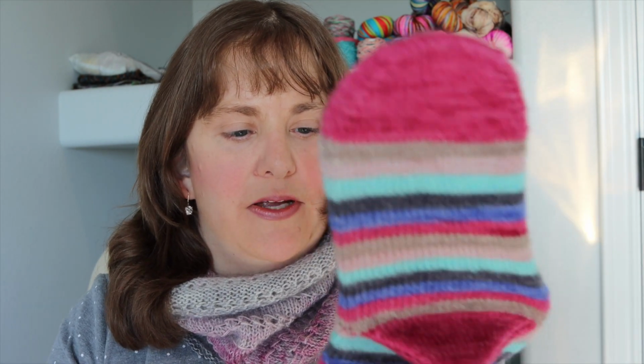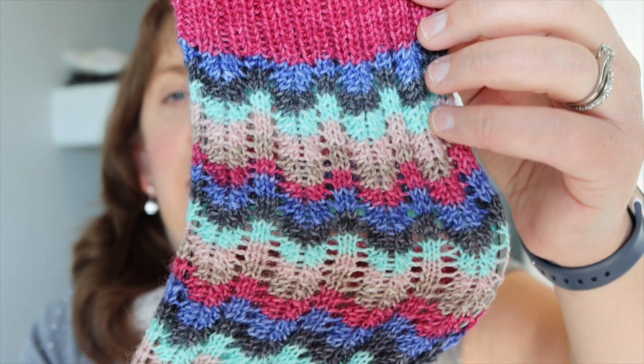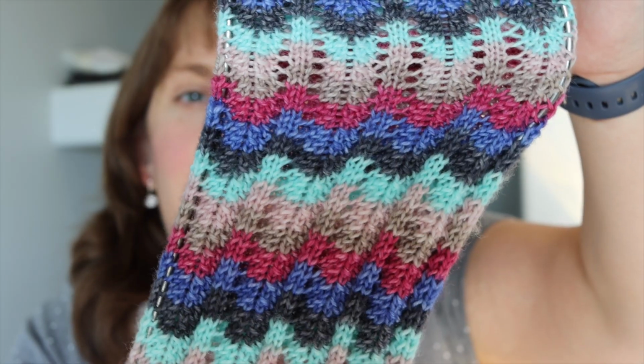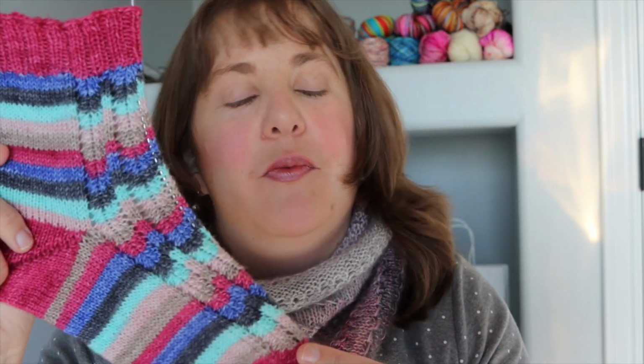Let's see if I can kind of twist it so you can see what it looks like a little bit more. It's very fun, just kind of zigzaggy, and then there's a little bit of an eyelet, but very zigzaggy. Really shows off a self-striping yarn very nicely. I was thrilled to be able to try this pattern for the first time. And I think this was a really nice colorway to use this pattern with. This colorway is called A Beautiful Mess. And like I said, it was the July 2021 colorway from her Yarn of the Month Club.